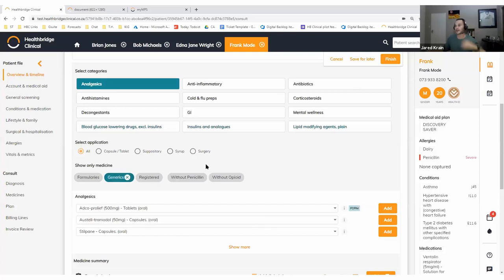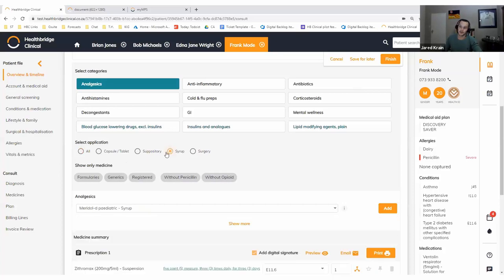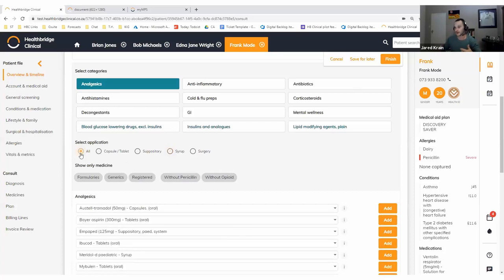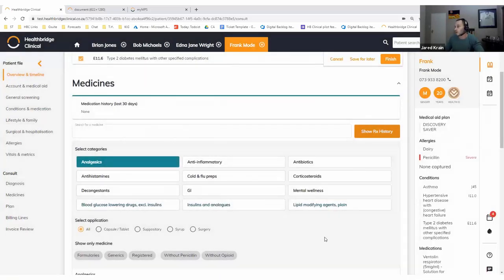A lot of this, I mean, our doctors really got involved with designing this. It's like, I want to see if they're registered for it at a scheme. I want to see, without penicillin, without opioids, show me only my syrups, all these kinds of things. Show me the history of medicines. So if I want to quickly repeat a script that I did previously, I can do it in 2 clicks. We can build stuff, but it's only really with the help of doctors that we can build the things that will make it quick and easy for the system to facilitate and not slow things down.